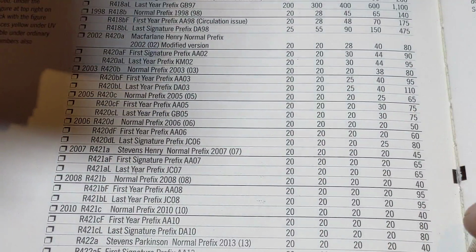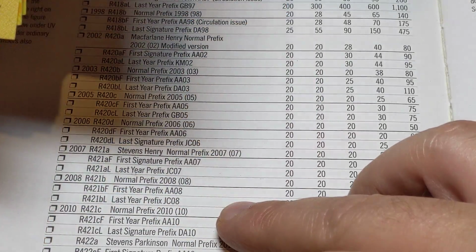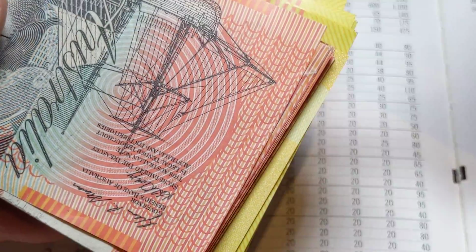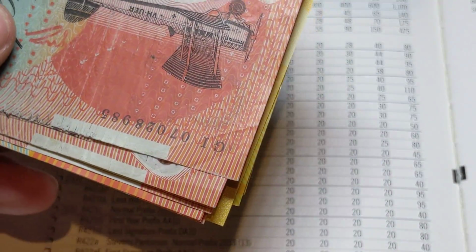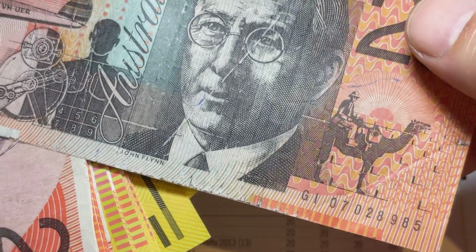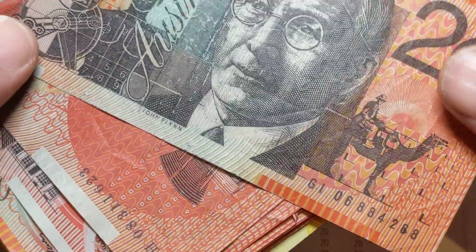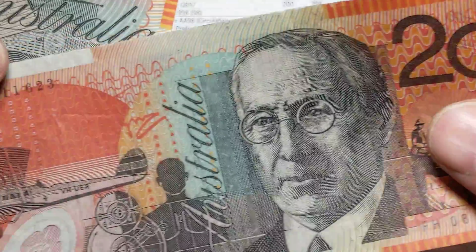DA08, is that something special? 08 finishes at JC, so no, that's not special. Oh, this is a nice looking crisp note, but it's nothing special. IC08, so lots of notes from 2008. No. So plenty of fold lines going through this note. No, nothing special there. Another 2008, but no.